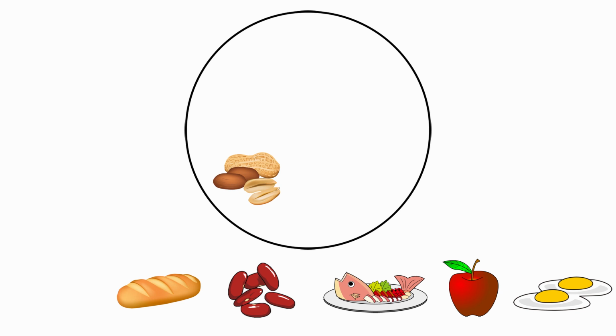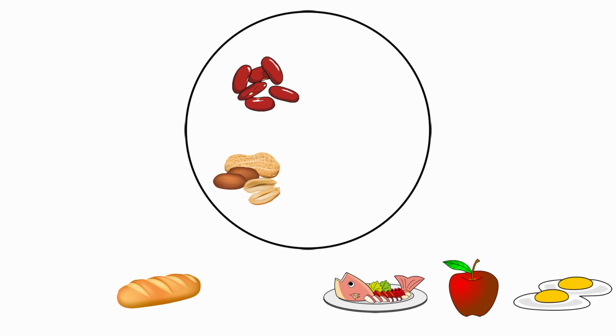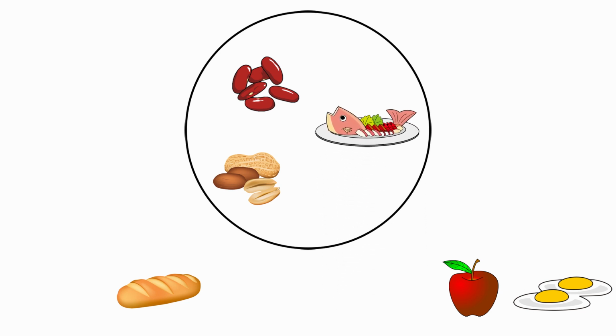What about the beans? Do the beans provide protein? If you said yes, you are correct. Let's put the beans in the circle because they're part of our protein food group. Our next picture is a picture of fish. Does fish provide protein for our bodies to stay healthy? If you have your thumb up or if you said yes, you are correct. Let's move the fish in the circle because it provides our body with protein.